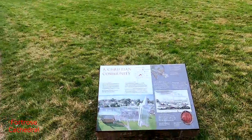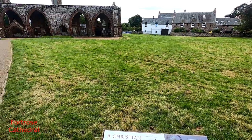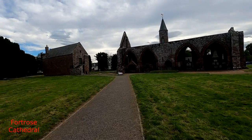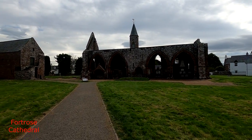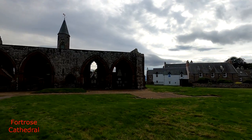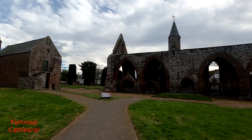This is Fortrose Cathedral. Oh, Mary Queen of Scots stayed here. This is quite cool actually. Reminds me of the bombed out cathedral in Liverpool a little bit.